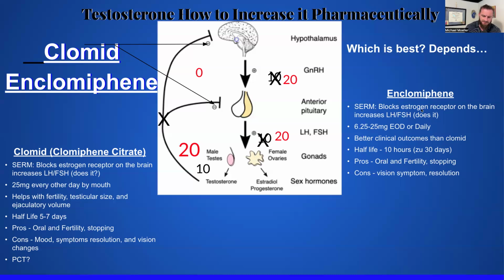And like I said, I see better clinical outcomes using enclomiphene. It seems like with Clomid, if you're taking it, you might end up feeling terrible for a couple weeks. And I think it's because of that long half-life, whereas with enclomiphene, it's out of your system in a couple days. And so it has a lot of the pros that Clomid has.